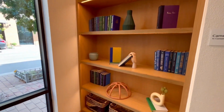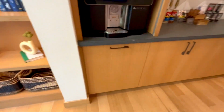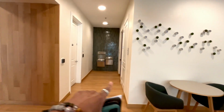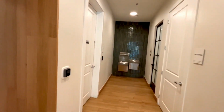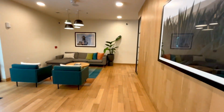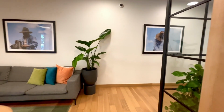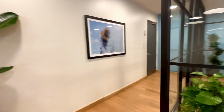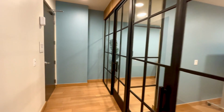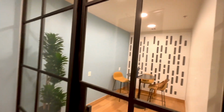I always like it when apartments put books out for you to read. Water fountains and bathrooms there, because if you're here in a co-working space and you're working and you're in the zone, you gotta take a bathroom break, you don't have to go all the way back to your apartment. So they got you covered there. And as we turn, we see little meeting rooms. And here, someone's in there, so we won't bother them. Another meeting room in here.